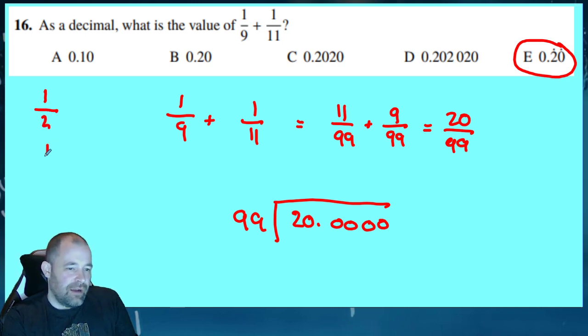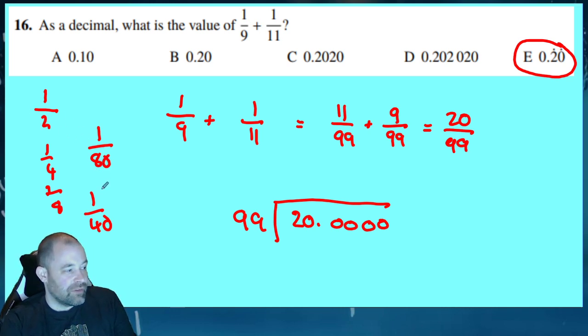If you have a half or a quarter or an eighth or a 40th or an 80th, all of these will terminate because the denominator is made up of 2s and 5s only.